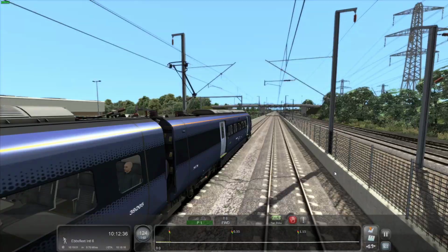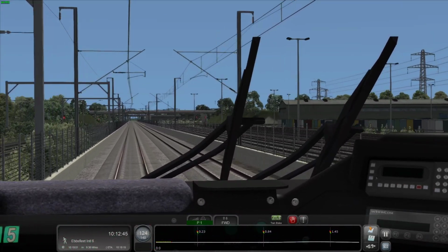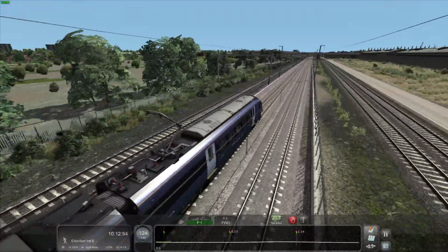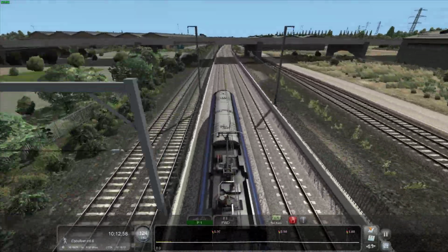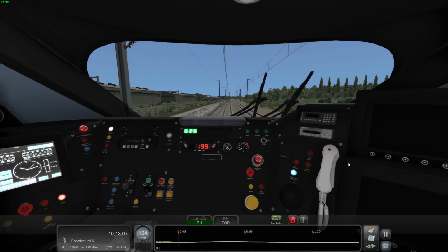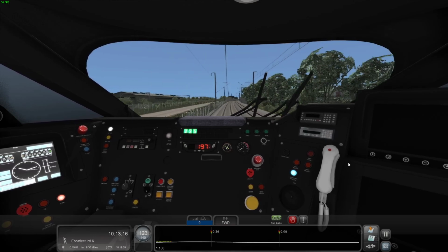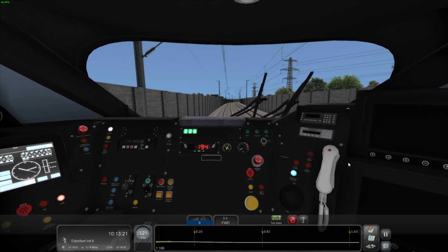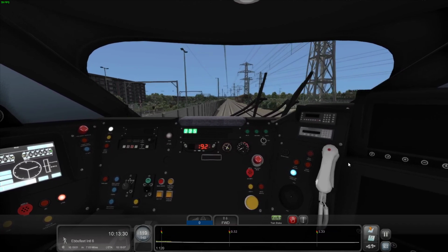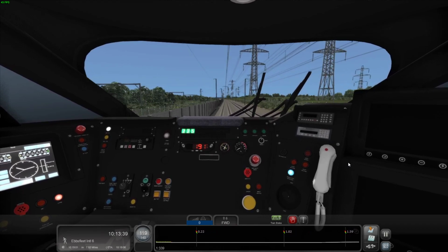There's the M25. Oh no, it's not. It's a bridge. We should see the M25 soon. Where is it? Is that the M25? I don't know, I don't think so. We definitely do go past the M25. 7 miles until Ebbsfleet.